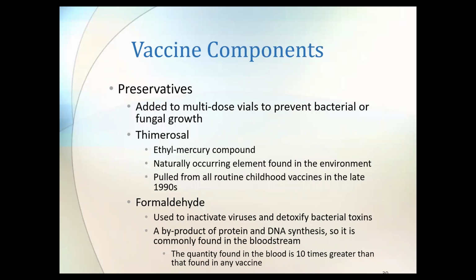Another vaccine component is preservatives. These are usually added to multi-dose vials to help prevent bacterial or fungal growth, because we know you are accessing that multi-dose vial repeatedly, usually for about 10 doses. One of these preservatives that used to be used was called thimerosal. This is an ethyl mercury compound, and mercury is a naturally occurring element found in the environment.